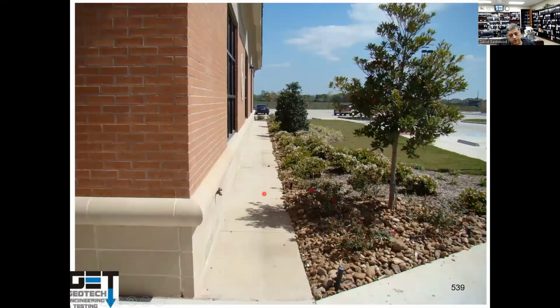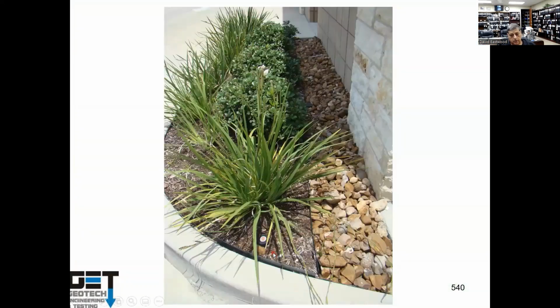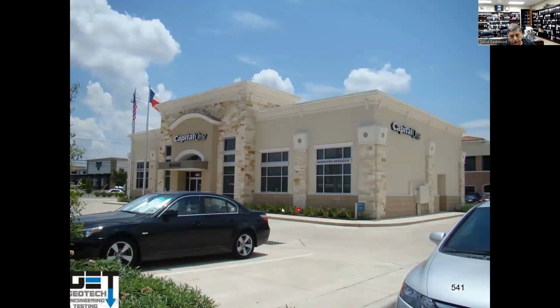These are the sprinkler systems. If you put them in, put them all around. Don't put them in just some areas. Here and here, you've got a planter area with a sprinkler system. This one here, nothing. So this area can cause heave.